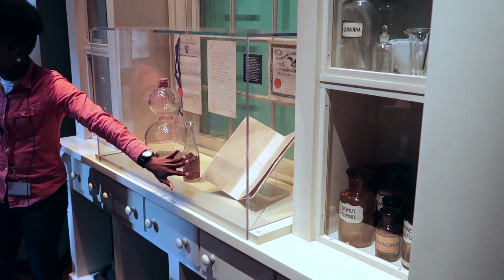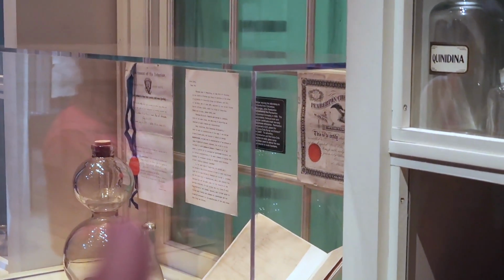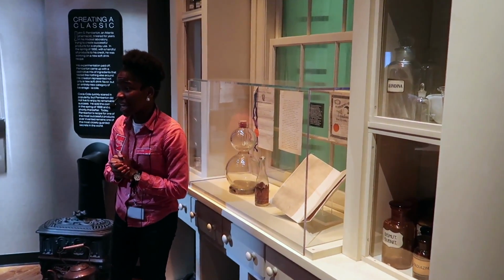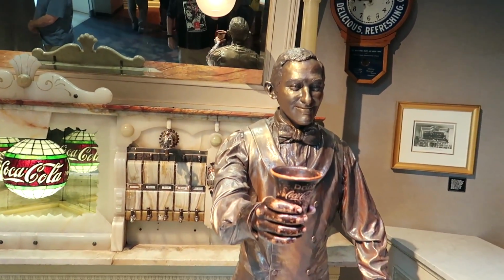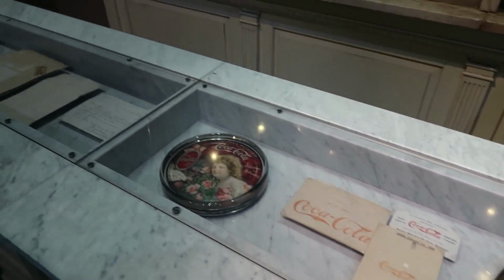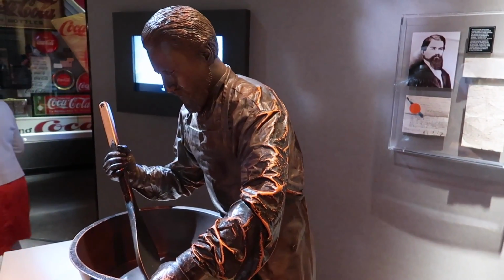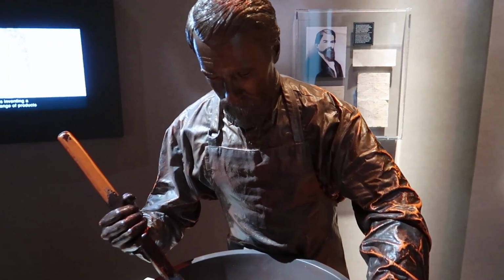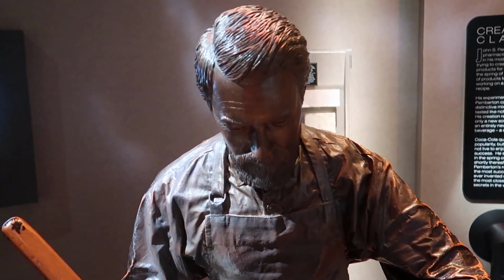It's a formula book from the 1860s. A percolator. She's saying cocaine was never an added ingredient. Look at this guy. This is what it used to look like in the pharmacy with the soda jerk. This is John Pemberton, the pharmacist that founded Coca-Cola, invented the recipe, sold it for $2,300, and died shortly thereafter and never saw the success that was to come.